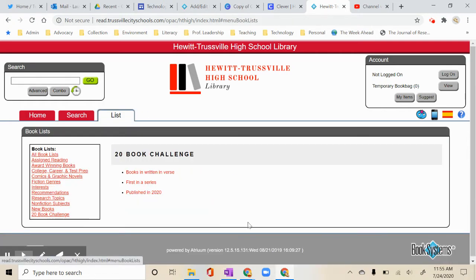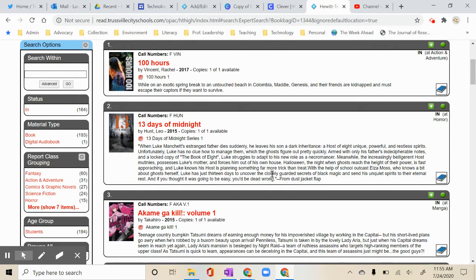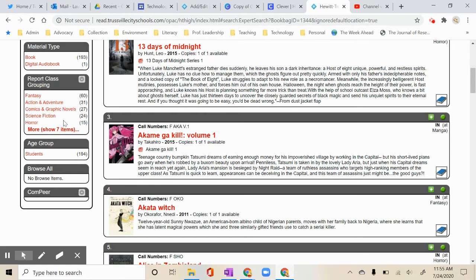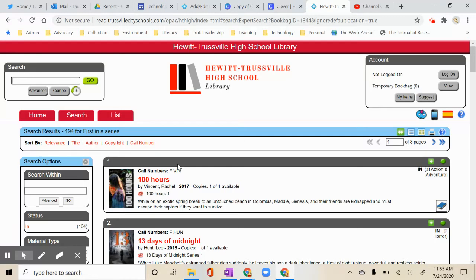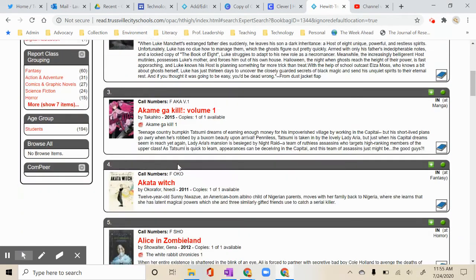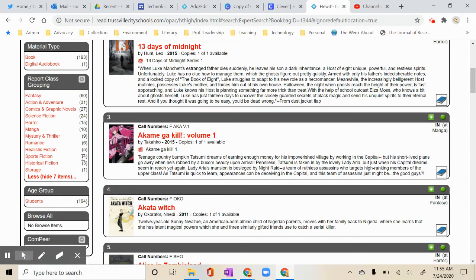There is in some of these, so I'll go to the 20 book challenge, and I'll click first in a series, because there is a way when you're looking at some of these lists that aren't genre lists to see the genres over here on the sidebar. So if you want to look for something for the 20 book challenge and you're looking for the first in a series option, you can come over here and look at where it says report class grouping. If you show all items, it will show you how many are in each category. So there are comics and graphic novels in here, lots of action adventure, lots of fantasy, lots of sci-fi, right? Those are the types of books that tend to have series books. But there's also some mysteries, some romance, some realistic fiction. So you can choose what you're interested in.